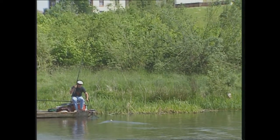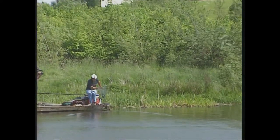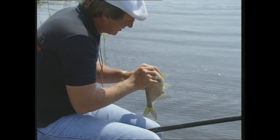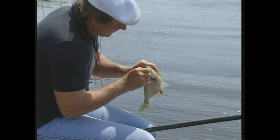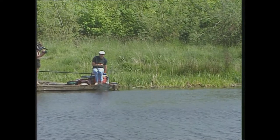These are lovely, lovely sized match fish. Just over a pound, beautiful condition. Skimmers we call these, they're not quite bream, but they're probably a pound and a quarter, that one. Beautiful fish, just hooked in the side. There, lovely fish. They're beautiful. So the fishing is good.